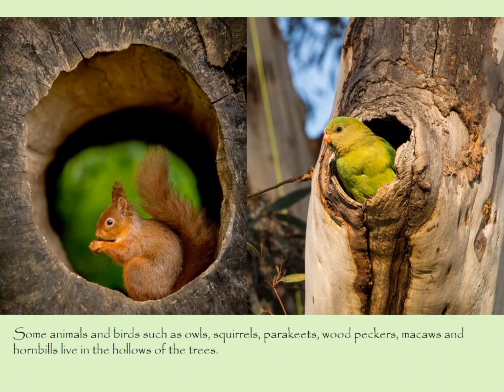Some animals and birds such as owls, squirrels, parakeets, woodpeckers, macaws and hornbills. Where do they live? They live in the hollows of the trees.